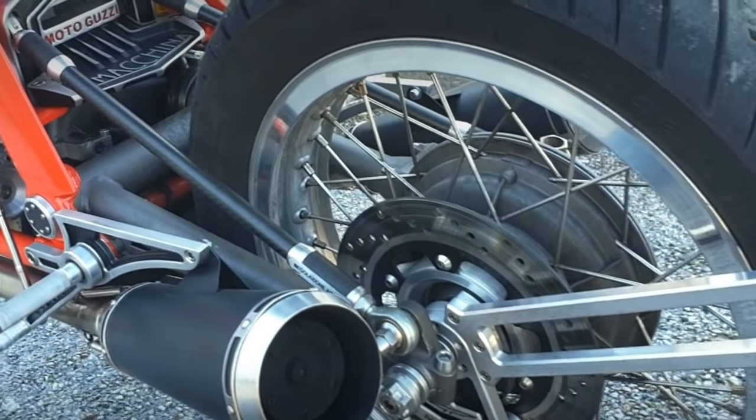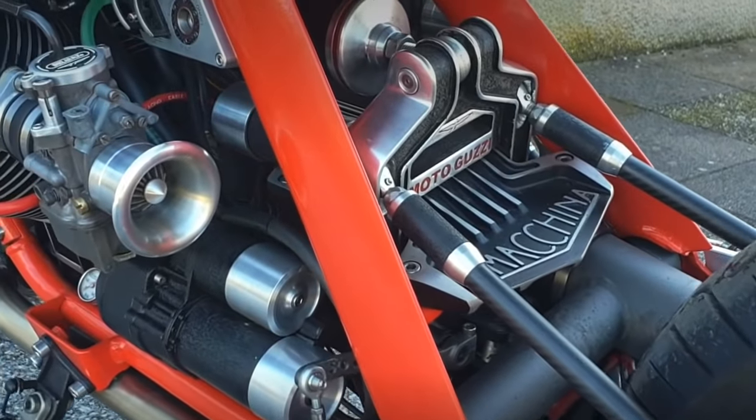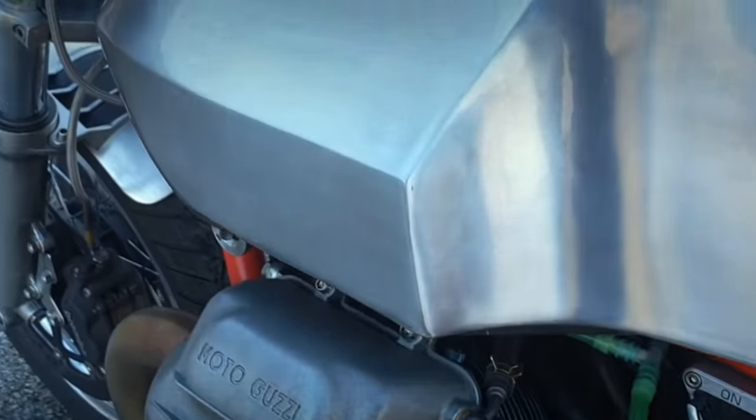You may have already noticed. Today, you are going to see a very impressive machine. It's not so much about what it can do on the road, but more about the way it was built.